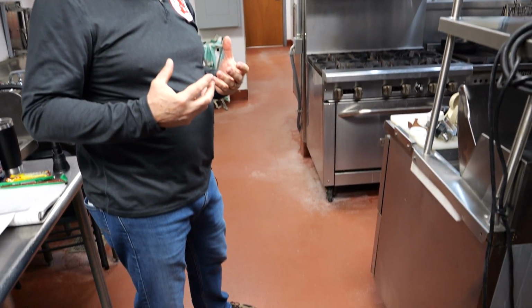The interior elements of a kitchen are a little different than what you would think of in a normal space. In a commercial kitchen, we have to have items that are easily cleaned, non-bacteria forming and mold inhibiting. So when we look at our floors, the floors are typically a tiled floor or an epoxied floor.